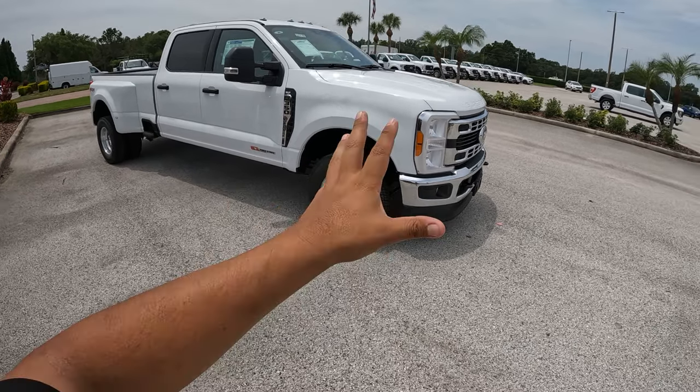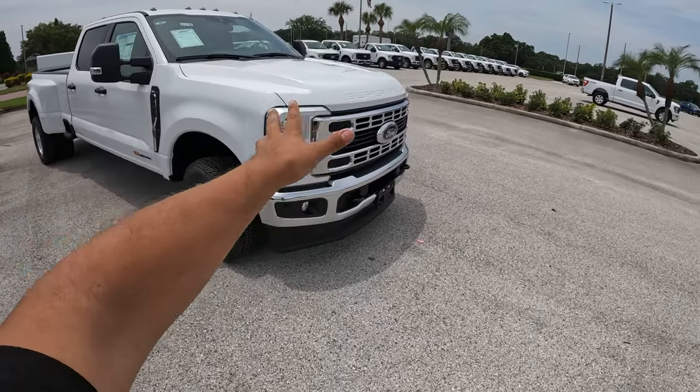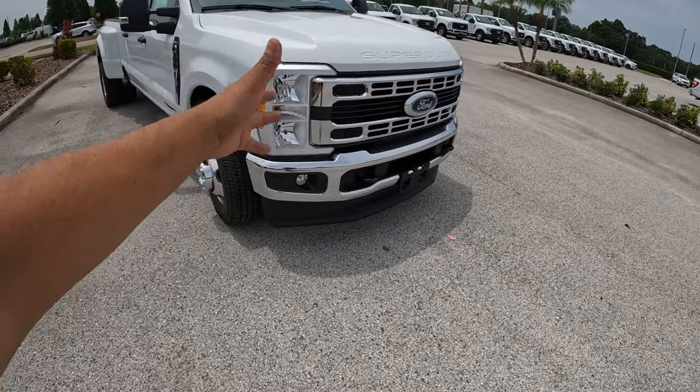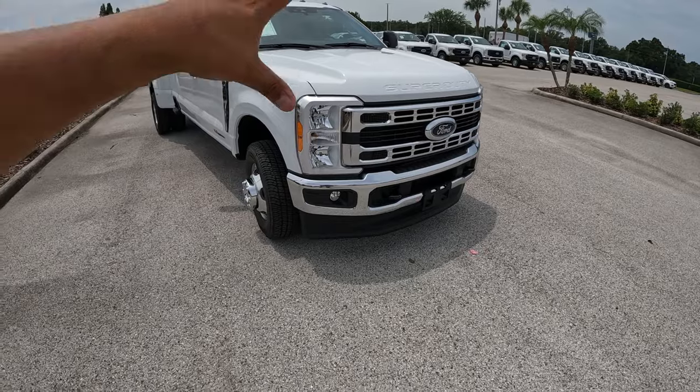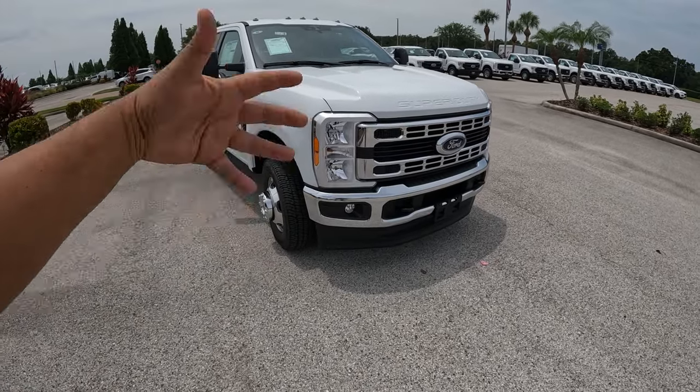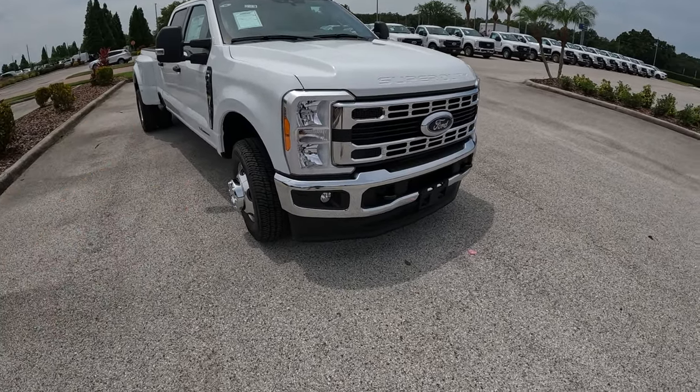Of course, being the front styling here, as you can see, guys, we got the different front styling. Now, this one's not equipped with the LED lighting here. This is basically your standard halogen lights, being more of a base XLT model, but you can also upgrade the lighting to any of the models as well. This one doesn't have it.